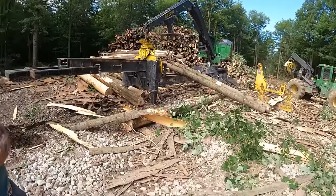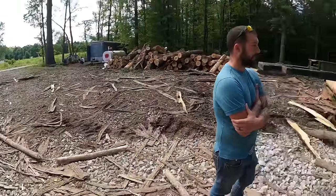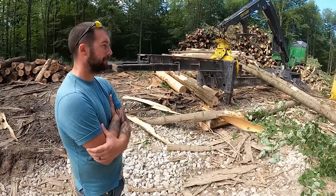Sounds like you guys do the best you can to clean it all back up when you're done. Yep, big equipment just makes a bigger mess. You just gotta be ready to clean it up. All right, guys, so that is Tyler's logging operation here on a big 60-acre job. Like he said, taking about 65% of the material out of these woods.